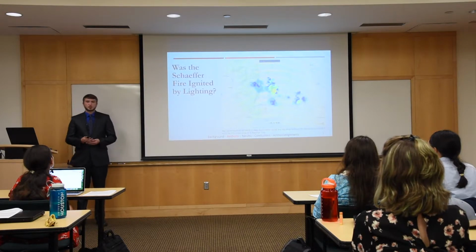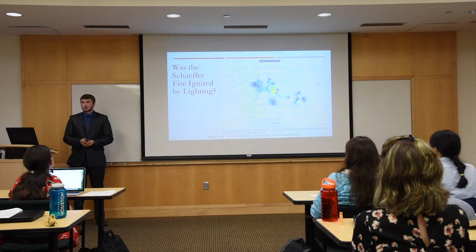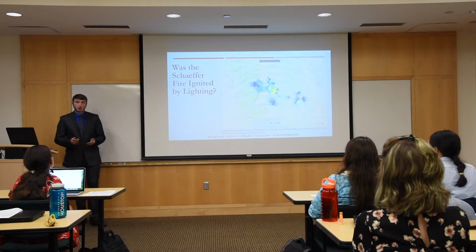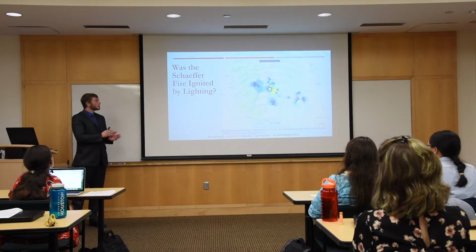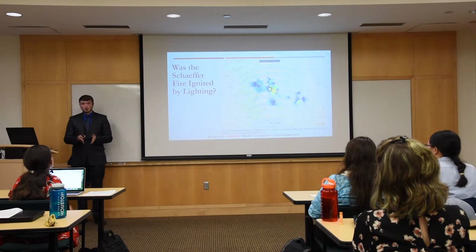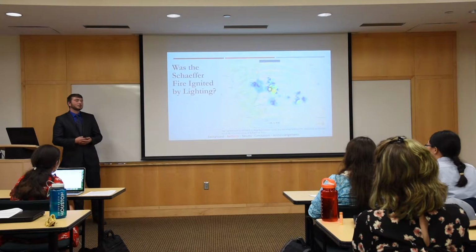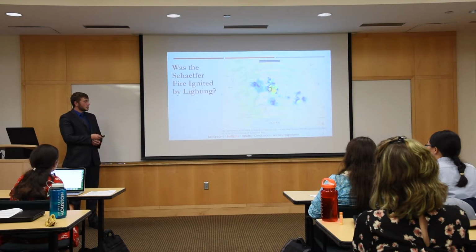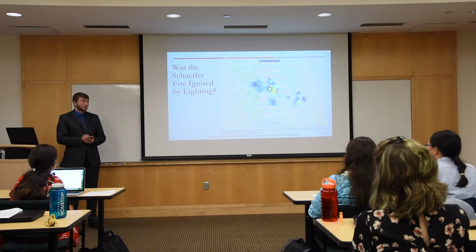So when I began this project, I was interested in first verifying and looking into whether or not the Schaeffer Fire was actually a lightning-ignited fire, which I began by looking at the approximate location of where we thought the fire was, circled here in red, and using the NOAA National Reflectivity Mosaic, what you see pictured on the right, which is basically just a model of where we could see storm cells at a given time. And so we see that there is a relatively intense storm cell located just east of the fire right here, about a half hour before the fire is reported to have begun.